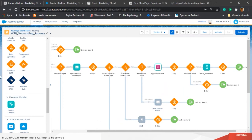When I activate this Einstein send time optimization, it's simple. The system will wait and measure the propensity and send out the communication at that particular time where the probability of interacting or engaging with the communication is the highest. In a similar fashion, there's something called Einstein split. Now, what Einstein split does is it creates intelligent segmentation for you, and we'll look at it in a bit.